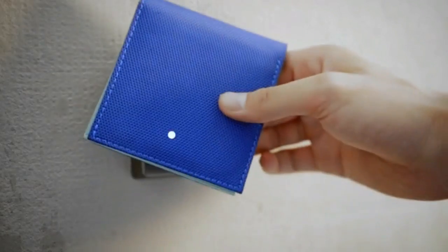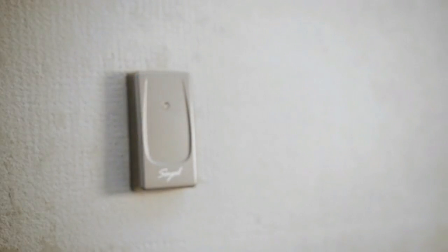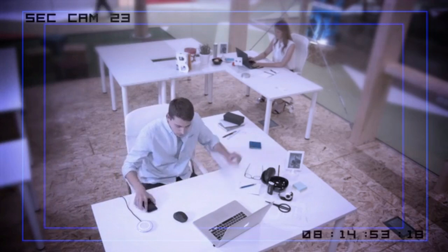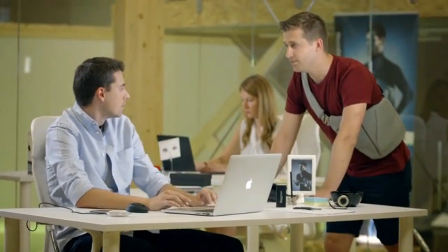But if you need quick access to the contactless cards you frequently use, you can store them in the free section. You can even share the information you want using the NFC chip that can share your V-card or the link to your website. With Wiseward, you never have to worry where you left your wallet.